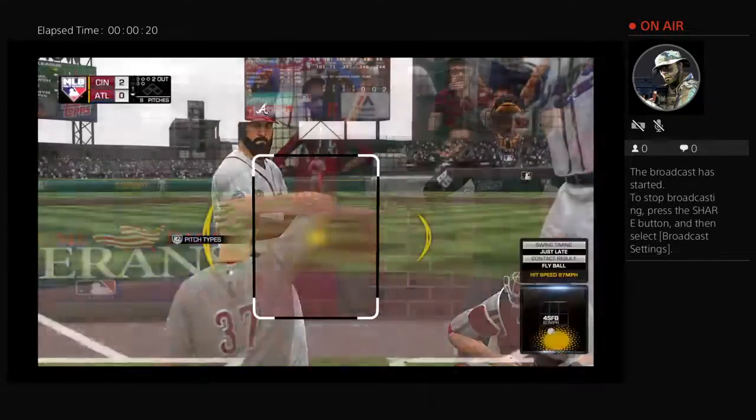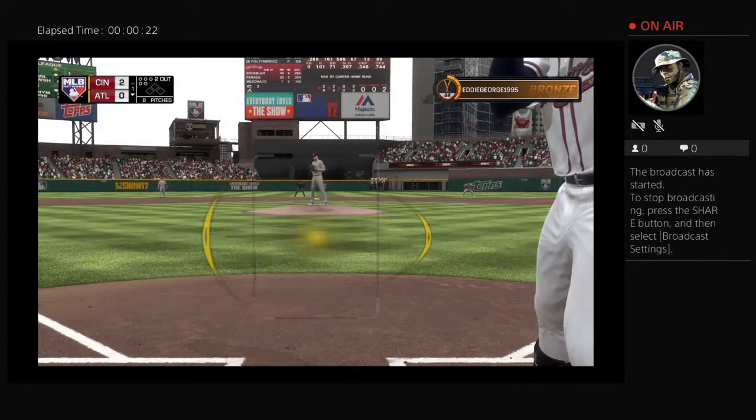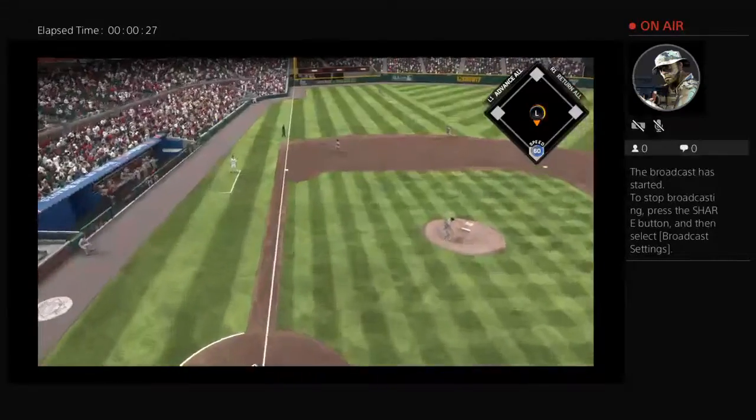Batting third, right fielder, Nick Markakis now. Lifetime in this matchup, 9 base hits in 27 at-bats.